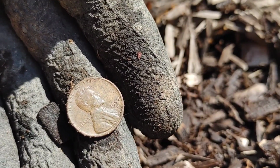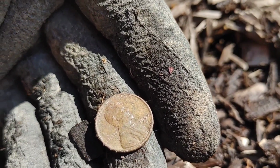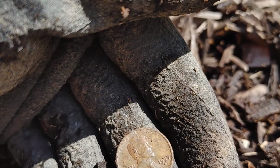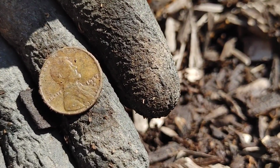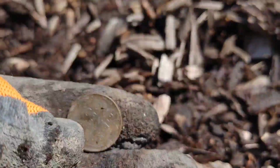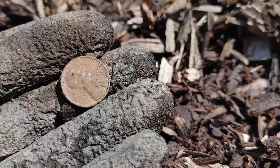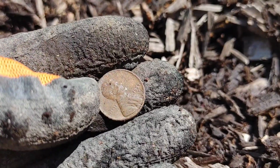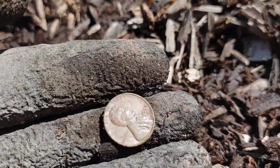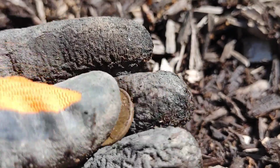Fairly common. This is a 1957. It looks like a P, but it could be a D. I don't know. You could probably see better on the camera than I could see now. But we'll have a look at it. For this one, I'm not going to tumble it because it's in pretty good condition and it looks like it was just dropped. So I'll leave its natural patina the way it is.